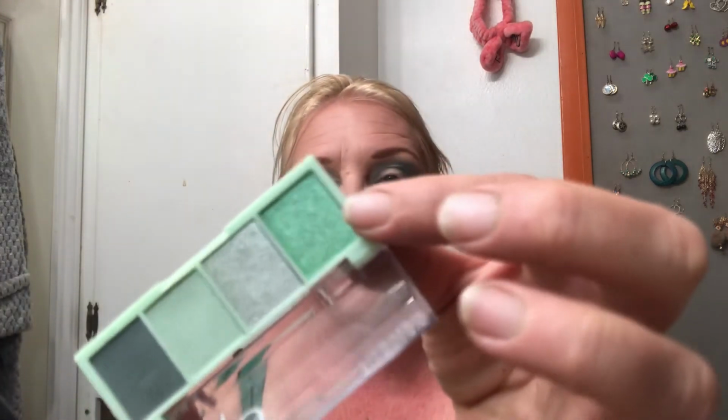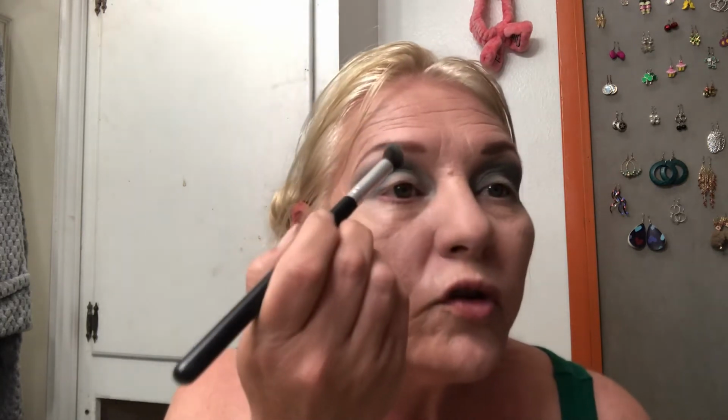Okay. What do you guys think so far? Okay, I'm going to go with this really pretty shimmery green, and I'm going to put that on my brow bone. Hopefully it'll give it some shimmer up there. I don't know. Can you guys see any shimmer?